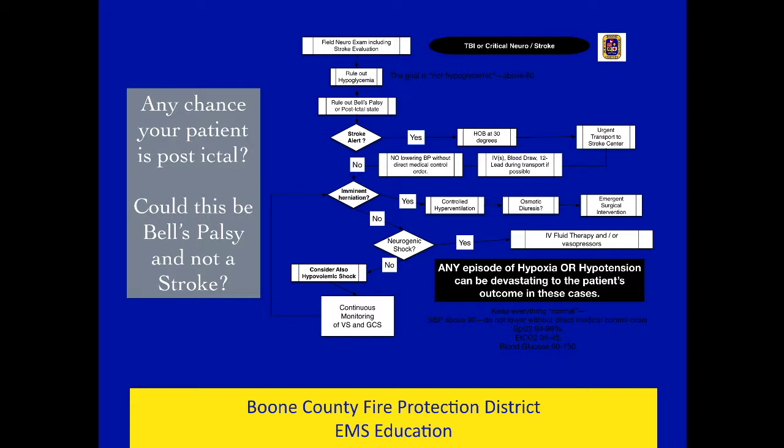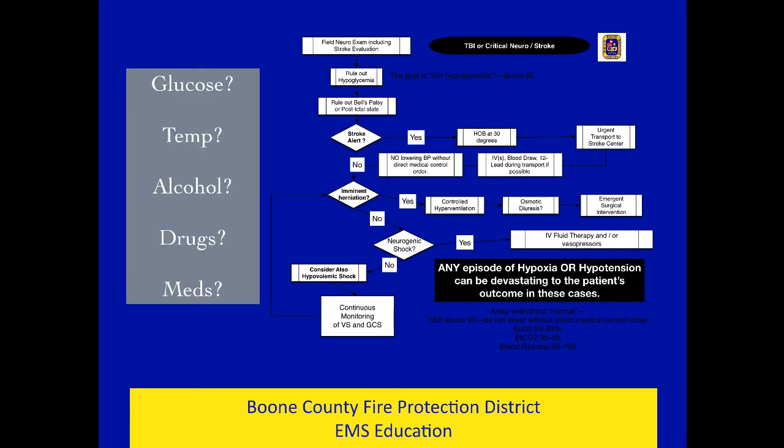Also realize that Bell's palsy can look very much like a stroke. Actually, I think it looks more dramatic than a stroke, but not be a stroke. Those patients are going to have the facial changes, but they're not going to have the one-sided weakness. So let's don't get fooled by that. We were smarter than that.